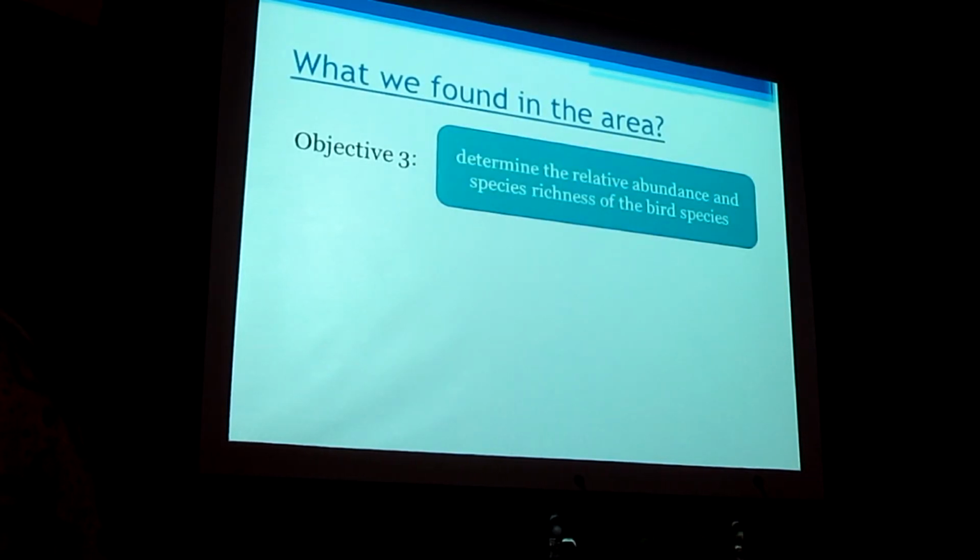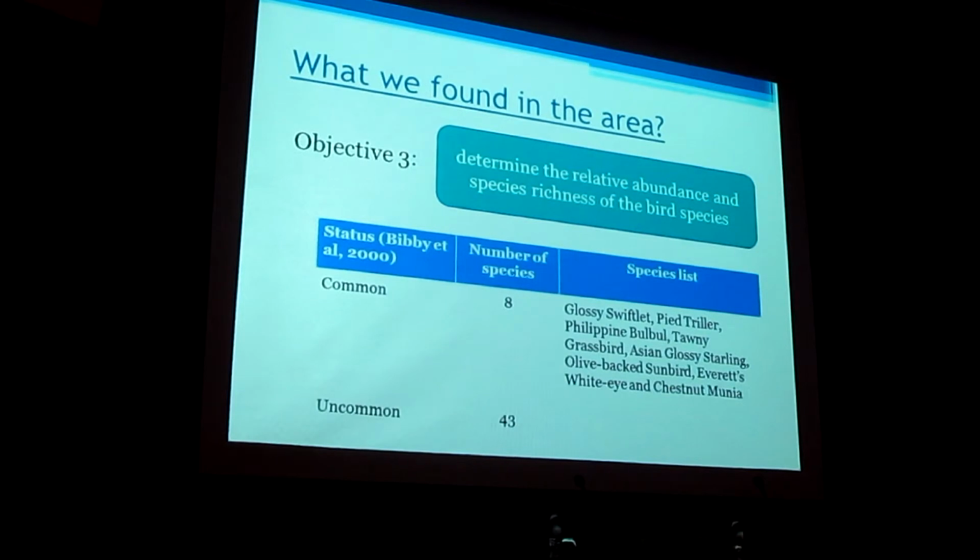The last objective is to determine the relative abundance and richness of the bird species in the area. For the status of the birds, we have 8 species that are common and the rest are uncommon. These are the 8 species that are common in the area: glossy swiftlet, Philippine bulbul, tawny grassbird, Asian glossy starling, and others. Majority of these are found in areas that are heavily denuded.